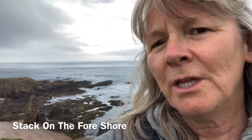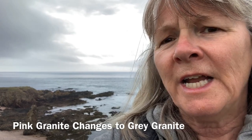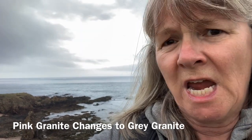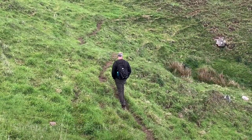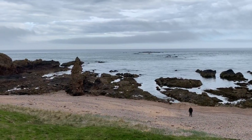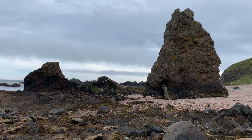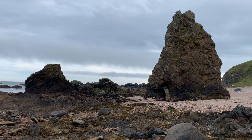I'm going to make my way down to the foreshore there, where that incredible stack is. And this is the point where the pink granite changes to grey granite. And it's great because the sheep have created these paths for us to explore. And with a bit of imagination, this could be a set right out of Star Wars. Well, I'm just going to see if I can squeeze through that wee hole at the bottom of that rock.